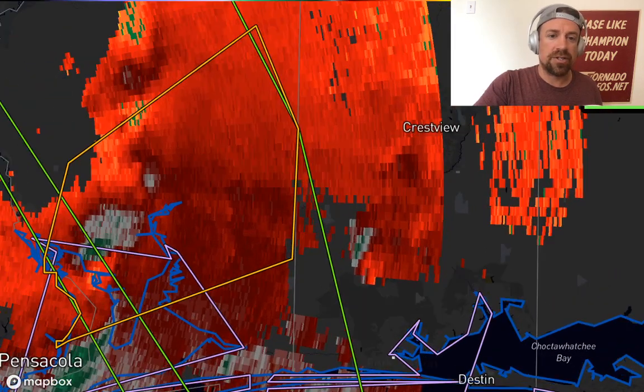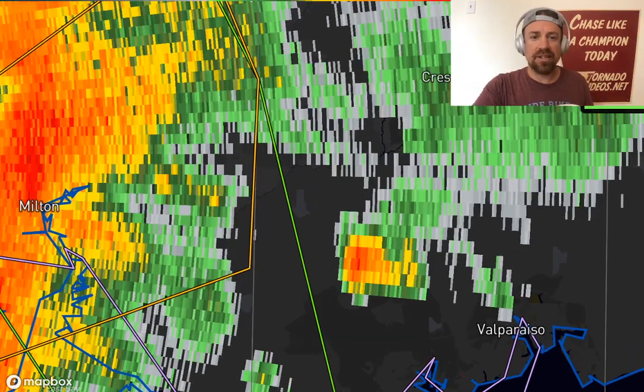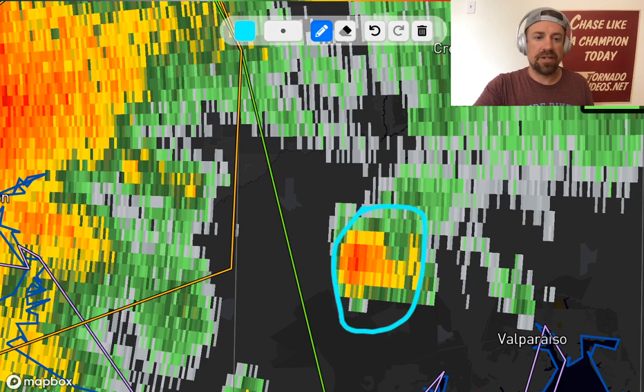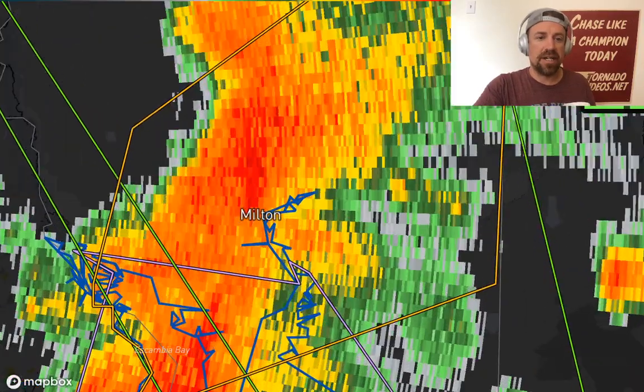Looks like another little supercell structure to the south of Crestview there. Tiny little thing. Even these tiny little updrafts here are going up, spinning with mesocyclones. Even the chance of producing a brief tornado. Usually it's the more robust convection that is able to produce.